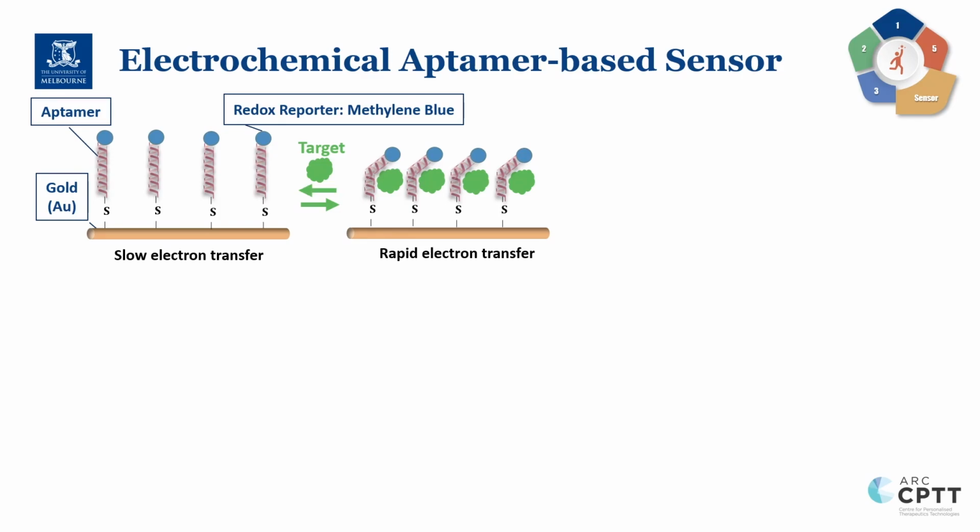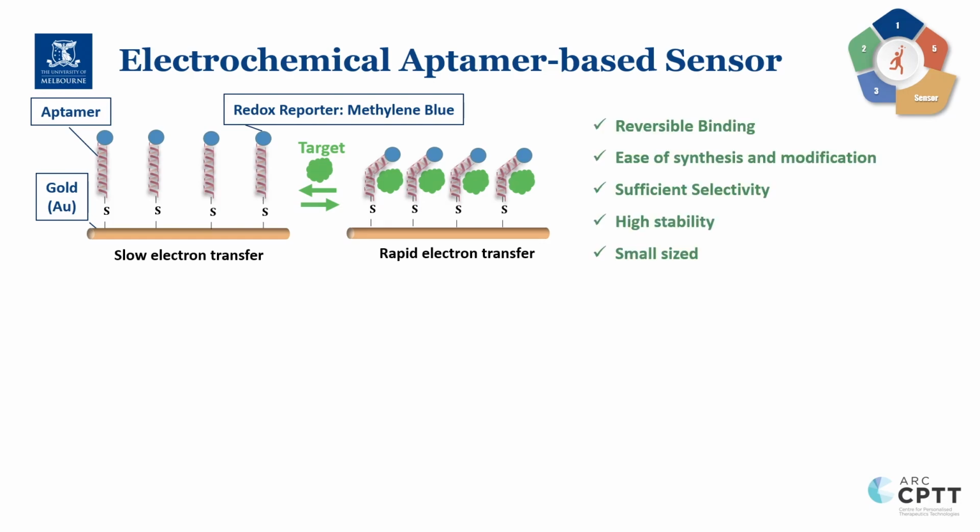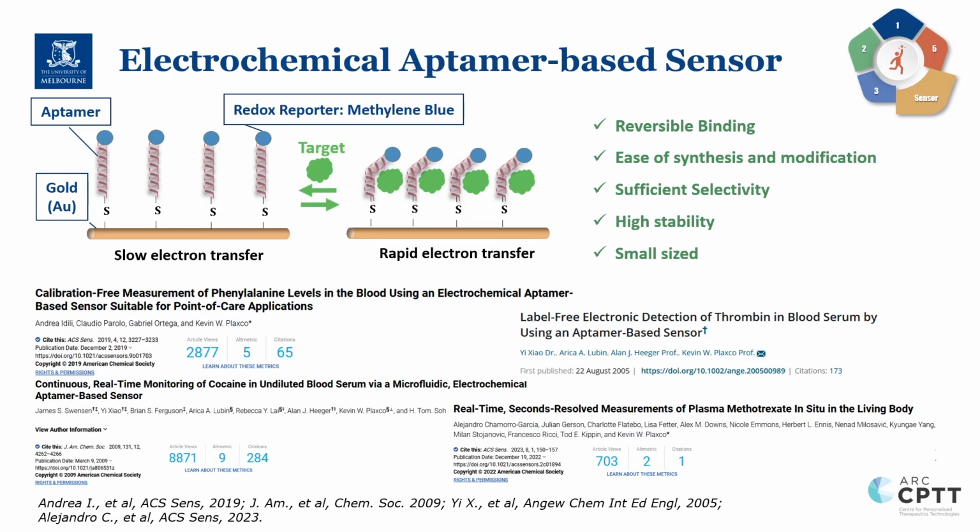And this is a reversible process, and it has other advantages like ease of synthesis, sufficient selectivity, high stability, and small size. Our cooperating group, Kevin Plaxco's group, have already developed a large variety of aptamer sensors for human plasma monitoring. We're planning to start with the phenylalanine sensor and move it into the cell culture system.